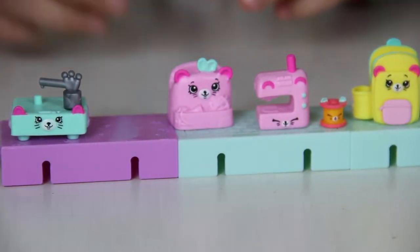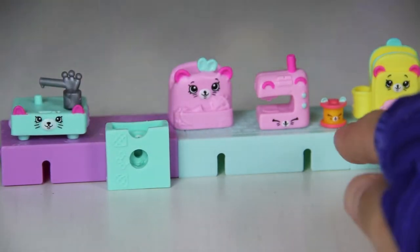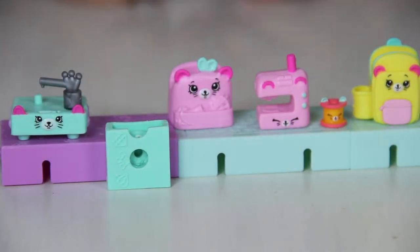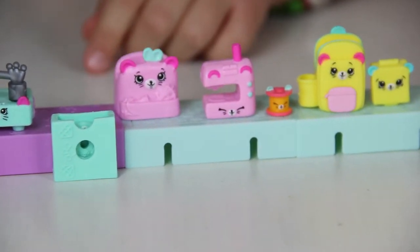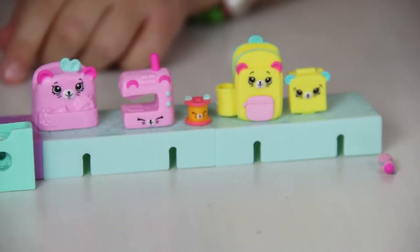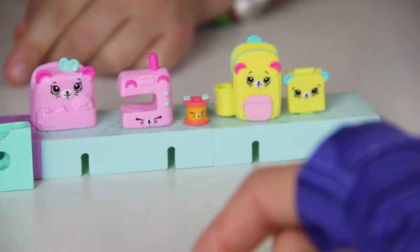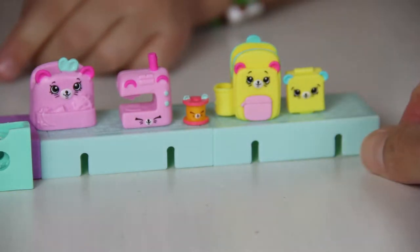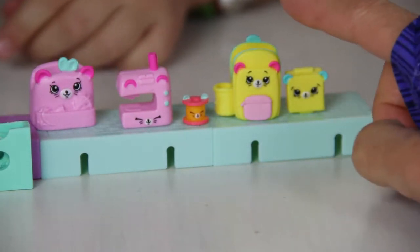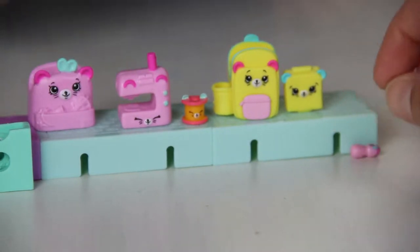So then here is the sewing machine and the sewing bag and the spool. That's pretty cute. Those are both from the Mousy Art class. And then the last set that we have right there, oh, it keeps falling, darn it. I'm sorry, the first set was from the Princess Kitty Dance Hall. These last two are from the Mousy Art class. So we have the backpack, sandwich box, and here's the drink bottle.